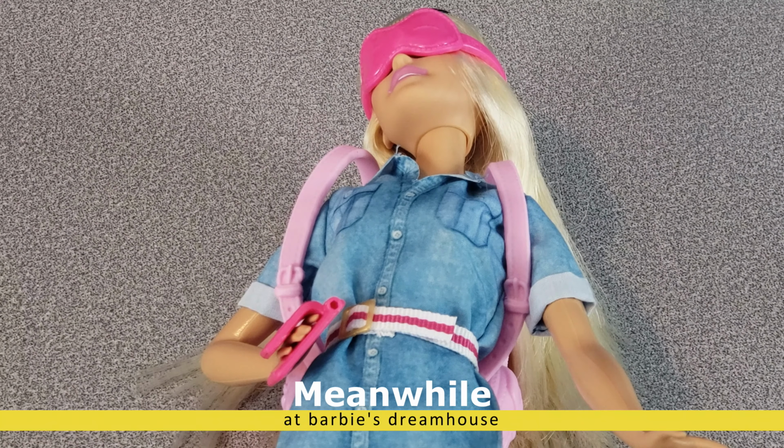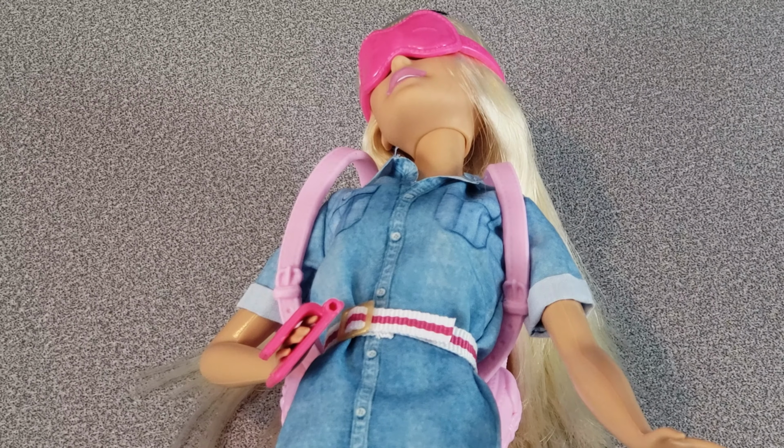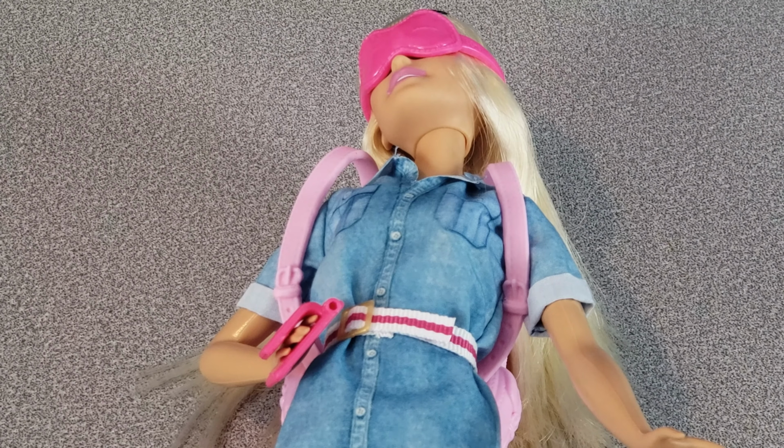Meanwhile, at Barbie's dream house. Barbie's knocked out, and it's time for her to take a trip.